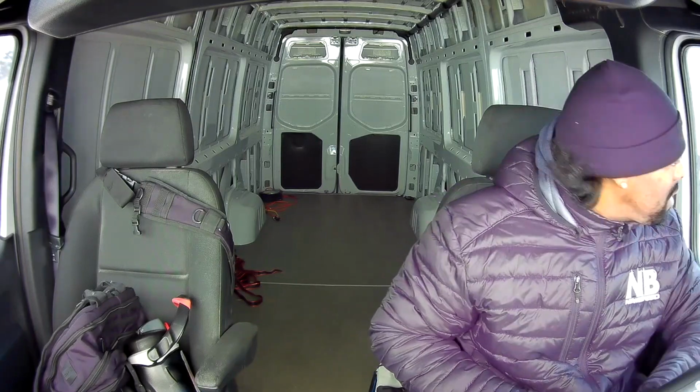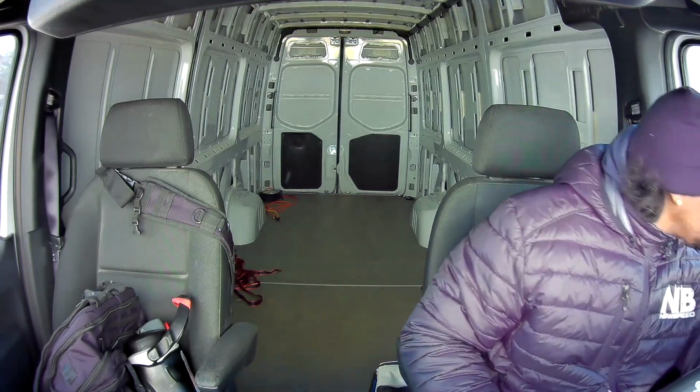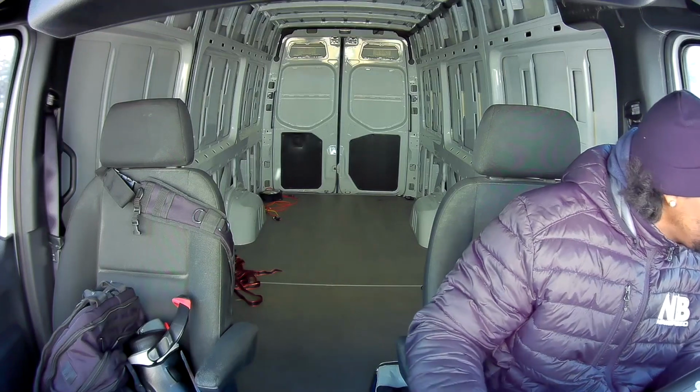All right, so I got the paperwork. So now I'm going to just go to the loading dock, and we're going to get this freight. I think it's like 860 pounds. But this is going to be a nice little weight.